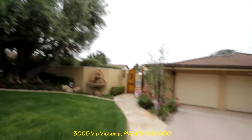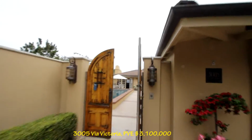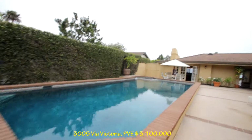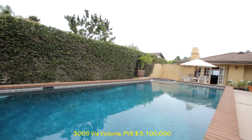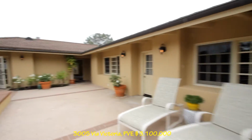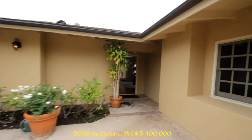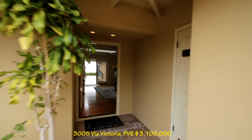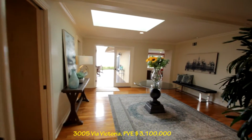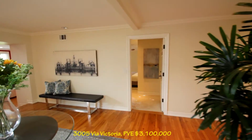3-car garage. And beautiful old world doors as you come in. I'm gonna put the pool on this side, which is great. Look at this beautiful pool. What a nice, awesome, good looking pool. And a beautiful home. It's okay, I know where the view is. Wow, beautiful floors. Nice skylight for the entrance, and it just welcomes you right outside. This is a nice big entrance area here.